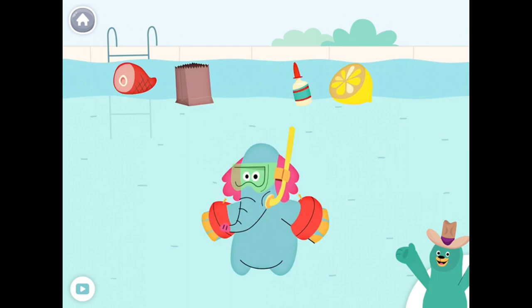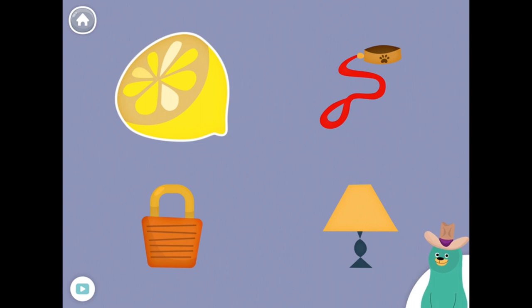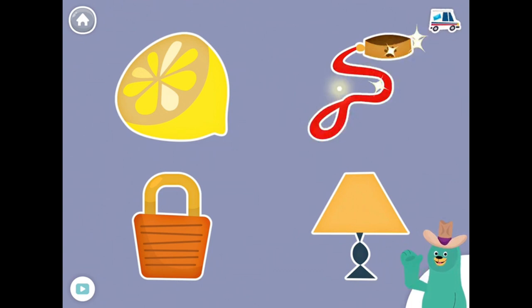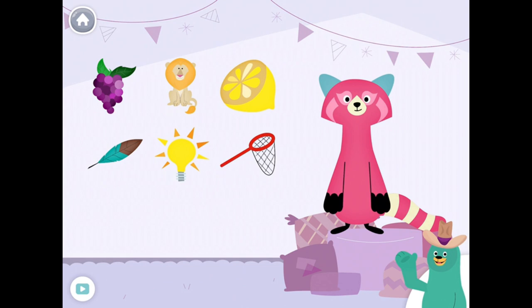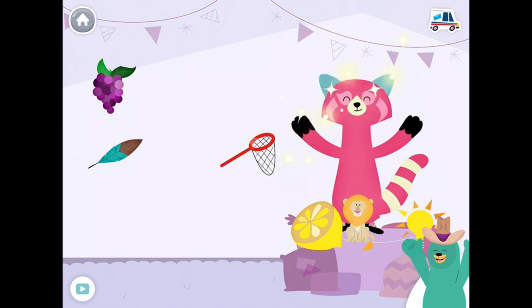All of these things start with the L sound. Tap them all and listen to the L sound at the beginning. Lemon. Leash. Lock. Lamp. Good work! Give all the things that start with the L sound to Rhea. Lion. Lemon. Light. Yay! You found them.